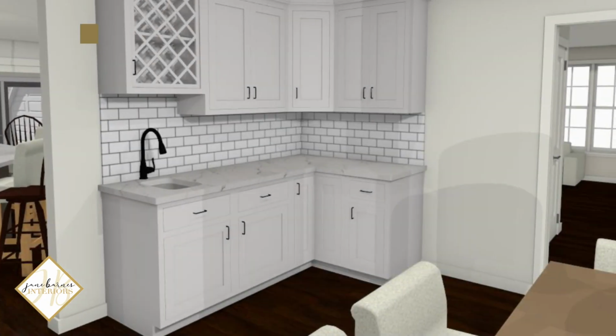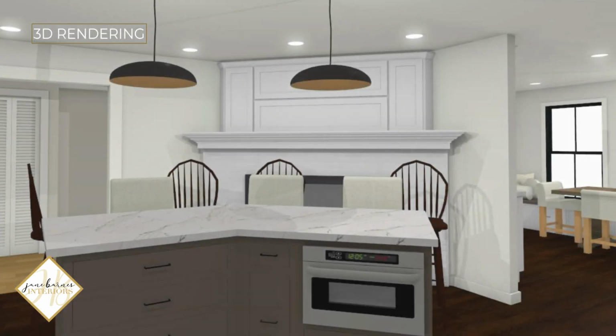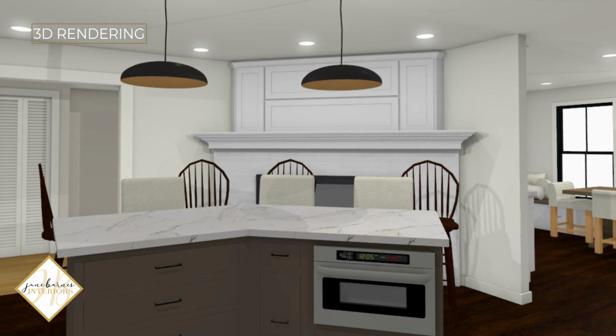But I love where we landed. What we opted to do was swap the existing kitchen space to the existing dining room space and do a bit of a flip-flop because I really wanted to incorporate this large fireplace into the kitchen because it has that texture. It's really beautiful and no sense in taking it out if we could incorporate it. And I love the way it turned out.